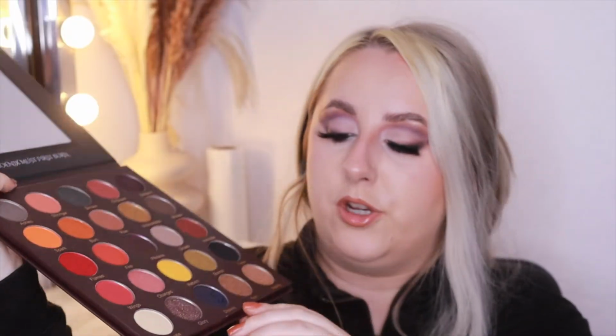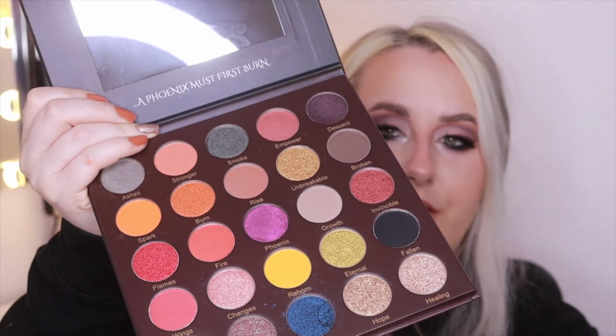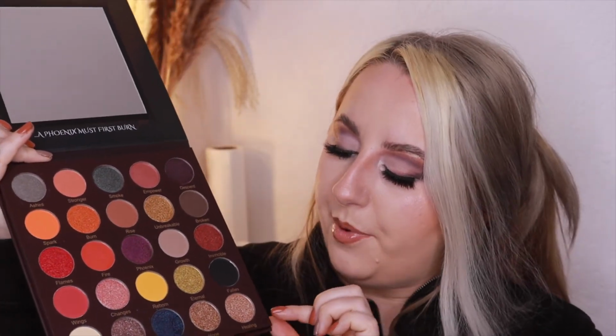I'm trying not to lift too much because I still need to press this eyeshadow in. I don't want it to spill on my carpet. This is very, very autumnal, especially with the warm tones and then the muted greys and stuff like that. But oh, they just look stunning, absolutely stunning. Look at that duochrome.